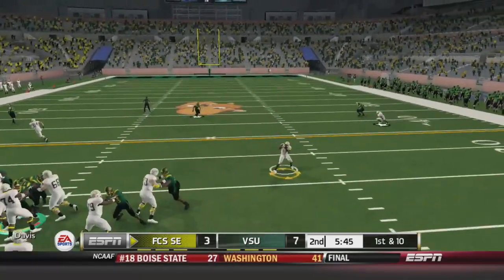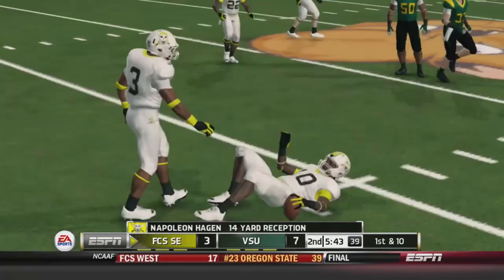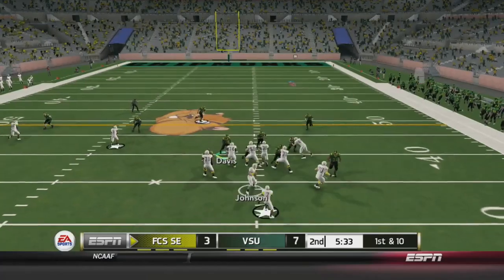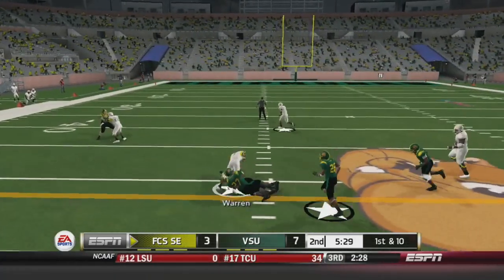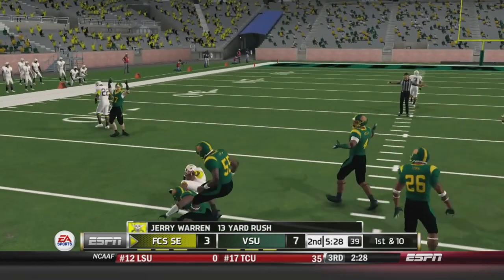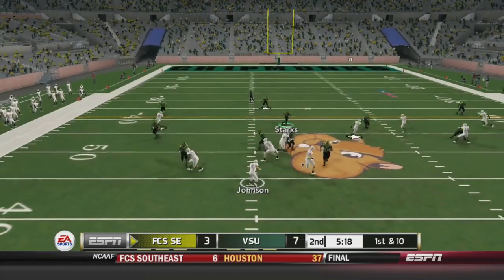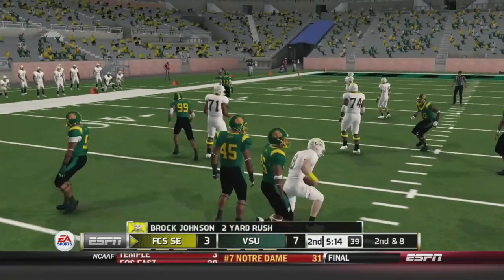Play action fake and a pass to Hagen, who is wide open. 14-yard gain. The Pirates have a 1st and 10 on the 37-yard line. Johnson handoff to Warren, who breaks a tackle and a stiff arm for a 13-yard gain. 1st and 10 at midfield. Johnson drops back but tucks it down and gets hit big time for a 2-yard gain.